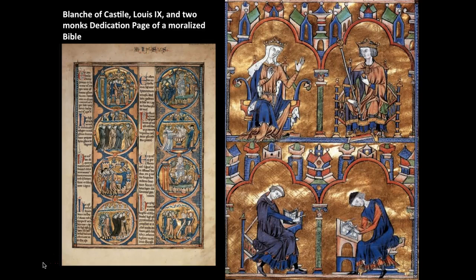Okay, this is the dedication page for Blanche of Castile to Louis IX, and it's made in about 1230 CE. This page is currently in the Morgan Library, but the majority of the book is in Toledo, Spain. So during the 13th century, Paris gains a lot of renown not only for its architecture and sculptural techniques, but it also becomes very famous for its illuminated manuscripts.